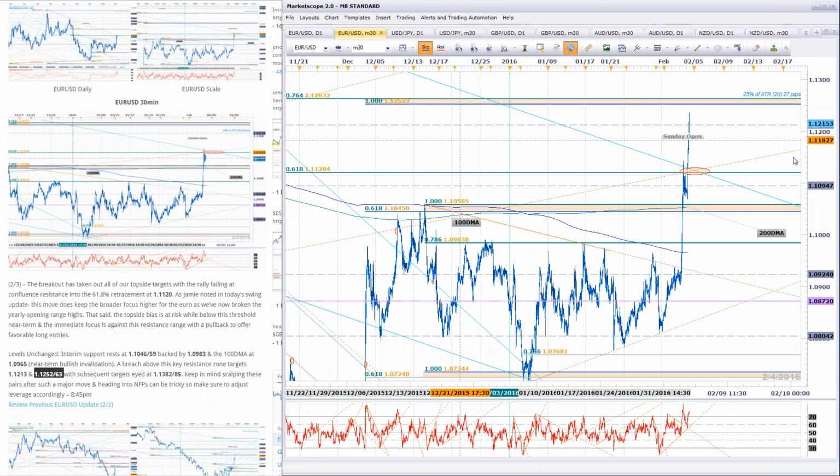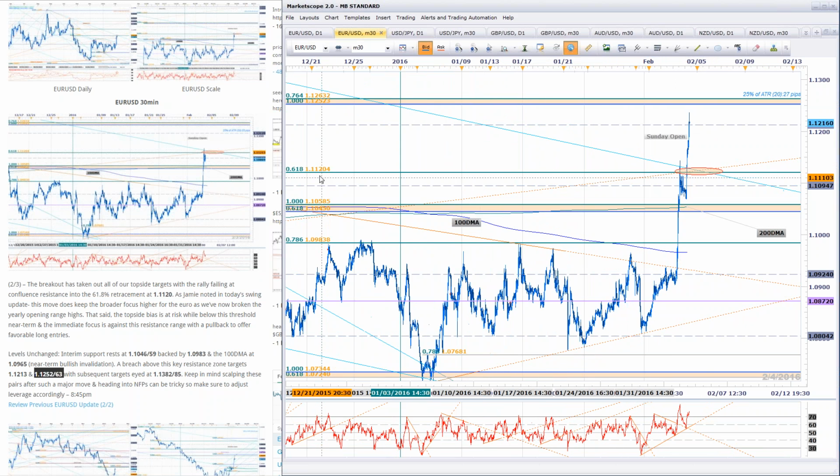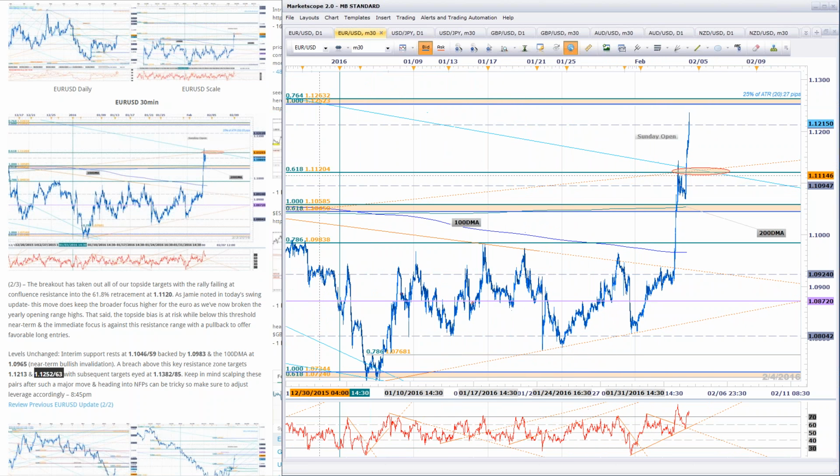So we're looking for pullbacks to get on the long side. We're looking for long triggers. As long as we stay above 111.20, we're going to go ahead and raise that bullish invalidation level to that 111.20 region. Big confluence.